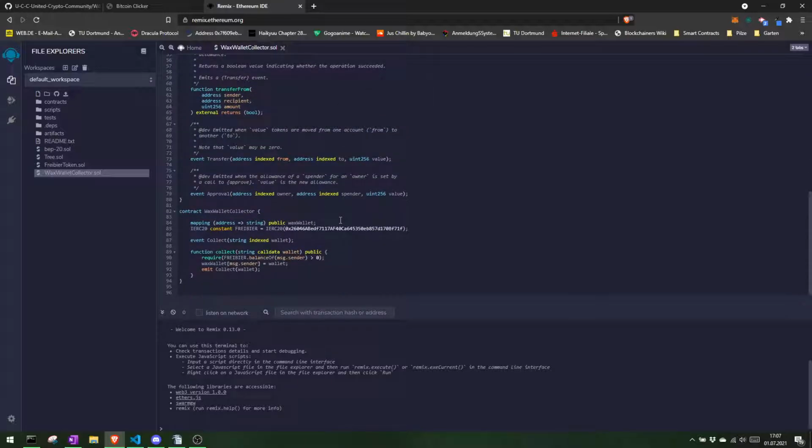What we did is a simple mapping from Binance Smart Chain addresses to Wax Wallet addresses, with the requirement to have some amount of Freibier, but more than 0. So if you have Freibier, you are verified for storing your Wax wallet address in the Binance Smart Chain.